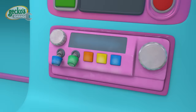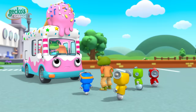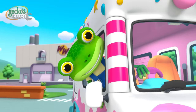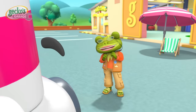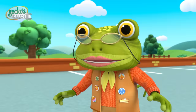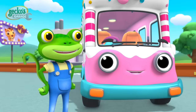Oh, no. Poor Vicky's music box is broken and needs replacing. But I don't have a spare one. Never mind, dear. Your ice cream is always delicious, jingle or not. It is such a lovely tune, though. La la la la la la la la. That's it, Grandma. We can make a cool new jingle ourselves. Oh, can we, Gecky? I have always wanted to be on the stage, darling. We need some instruments to make music. Then we'll be a garage band.